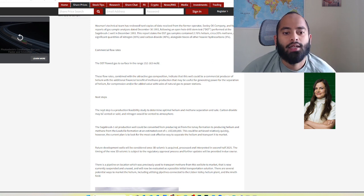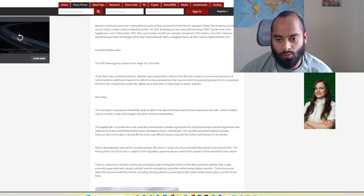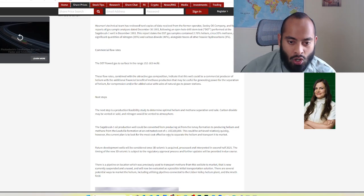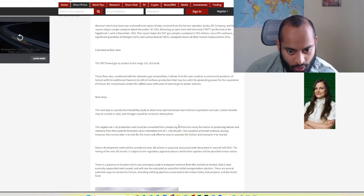Next steps. The next step is a production feasibility study to determine optimal helium and methane separation and sale. Carbon dioxide may be vented or sold, and nitrogen will be vented to atmosphere. The Sagebrush 1 oil production well could be converted from producing oil from the Ismay Formation to producing helium and methane from the Leadville Formation at an estimated cost of circa 100,000 USD, which is not bad. It's not too expensive. This could be achieved relatively quickly.